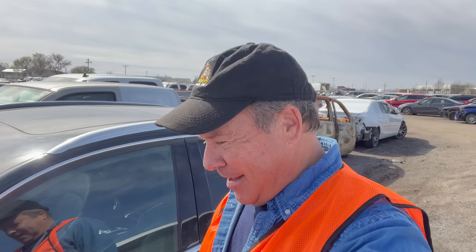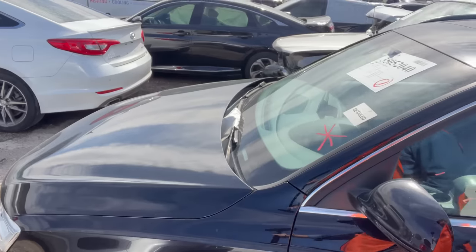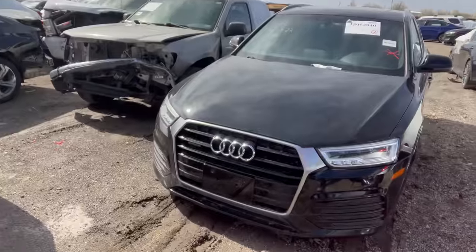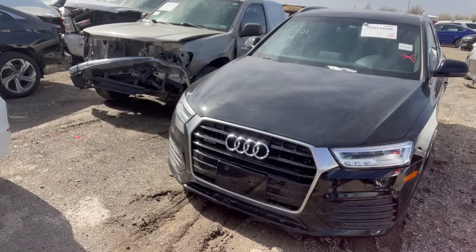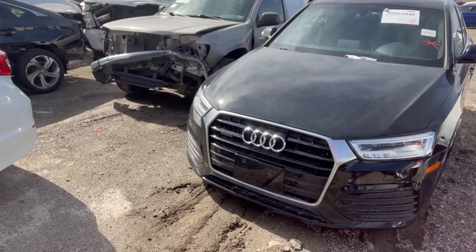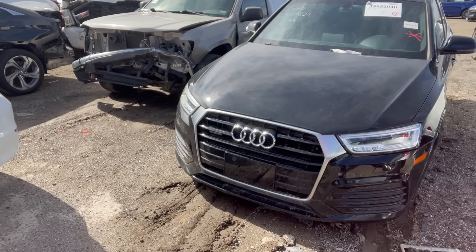Well, who'd have thunk? A hobbit had an Audi A3 S-Line. Super fast. Super cool. Gorgeous looking grill right there. I love those. This is nice. This was a beautiful car back in the day, and that's why somebody took it. But they just took the wheels and the battery. I don't know. I like it.